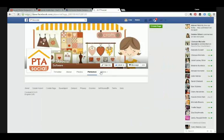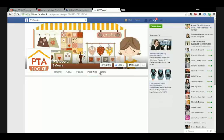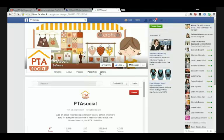Let's have a look at Pinterest. So this is an app, a bit like an app you'd have on your iPhone, but it's for your Facebook page. And one of my favorite apps is you can actually embed your mailing list sign-up form into your Facebook page, so you can build your mailing list. So you can do that with MailChimp, or there's something like ShortStack or Heyo.